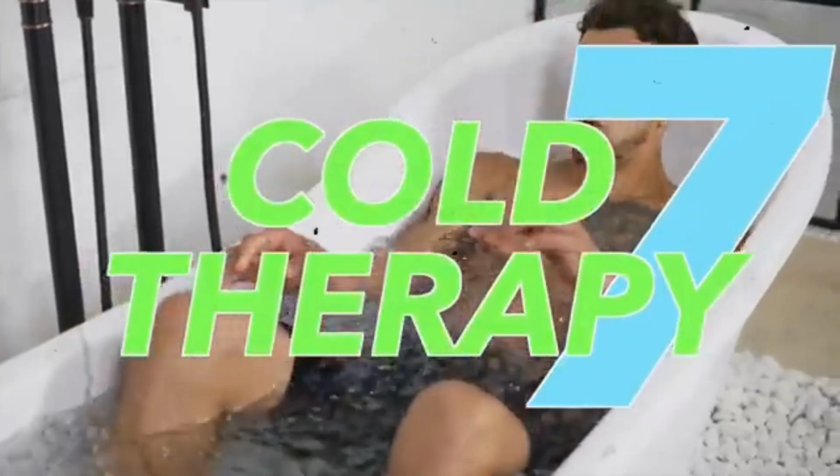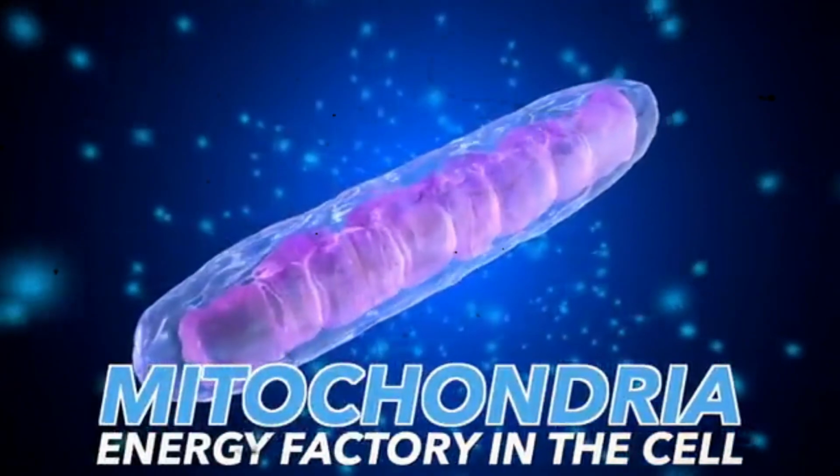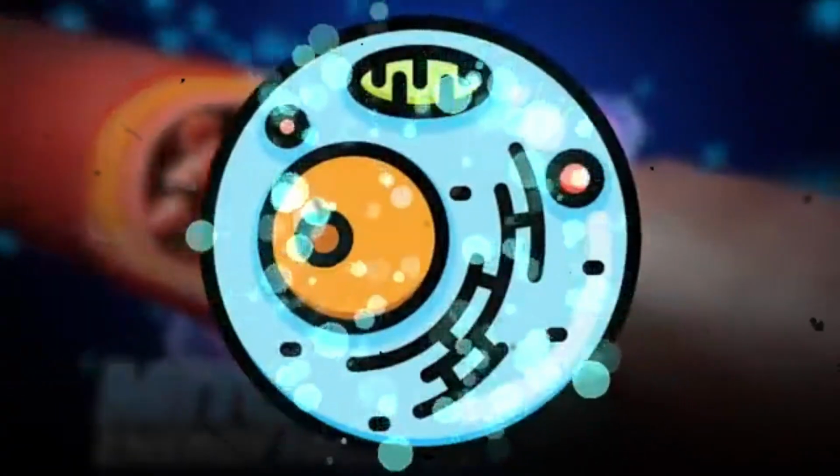And then number 7, cold therapy. I'm talking about cold immersion or even a cold shower. Being in the cold stimulates brown fat stem cells, which has a lot to do with muscle repair, decreasing inflammation, and supporting the mitochondria, with more blood flow in general, which brings more nutrition to the stem cells, as well as boosting a very specific protein.